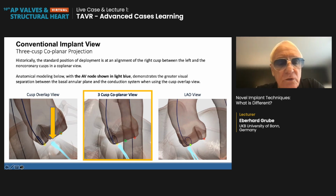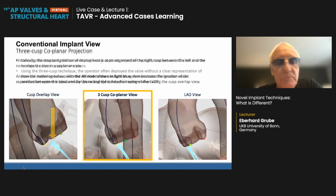Basically, if you look at these three pictures, we know that the AV node, which is shown here in light blue, demonstrates the greater visual separation between the basal annular plane and the conductive system when you use the overlap view. It's foreshortened in the three cusp coplanar view, which is highlighted here in yellow. And the big arrow here points out the separation, which I think is important on a forward-going basis.